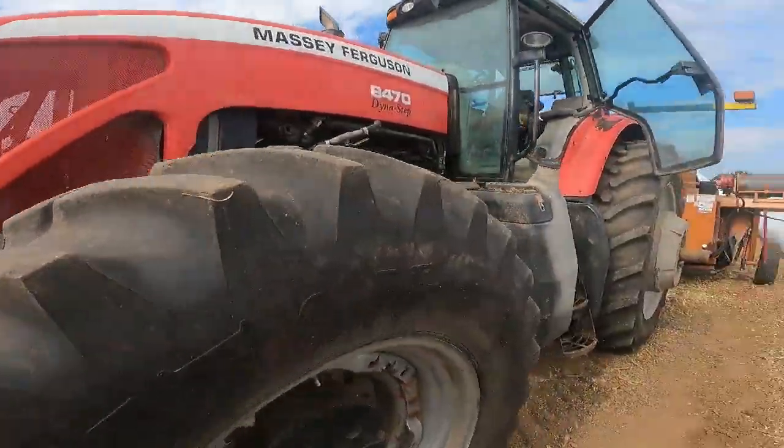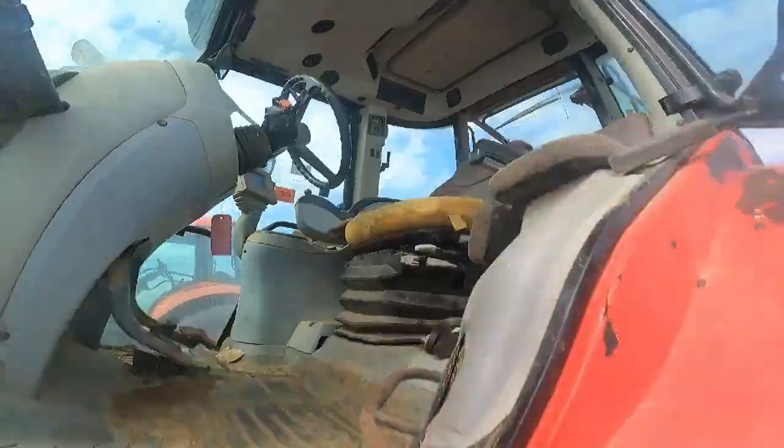I'll then be able to get this tractor started. I gotta at least finish this load. I don't know what else to do.